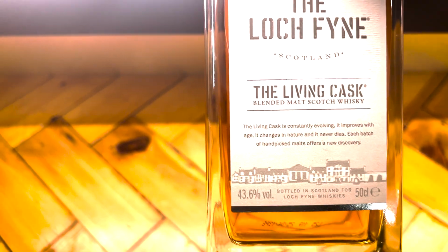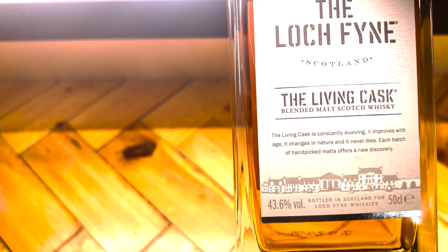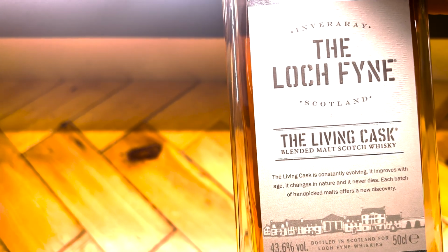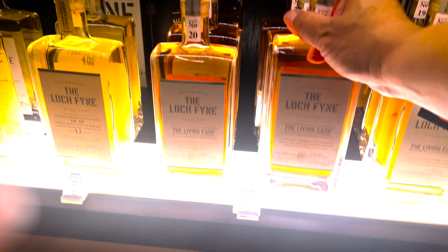The Living Cask, constantly evolving. It improves with age. It changes in nature and never dies. Each batch is handpicked. Malt offers new discovery. Very cool.